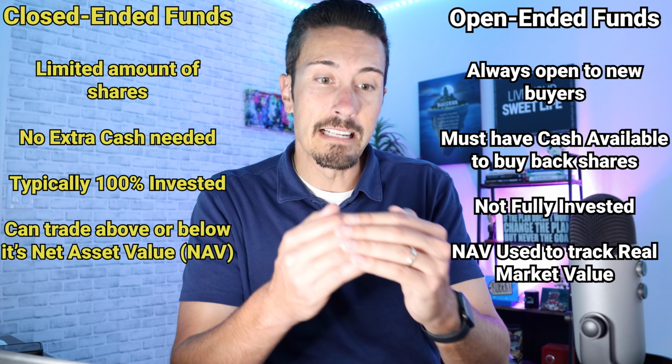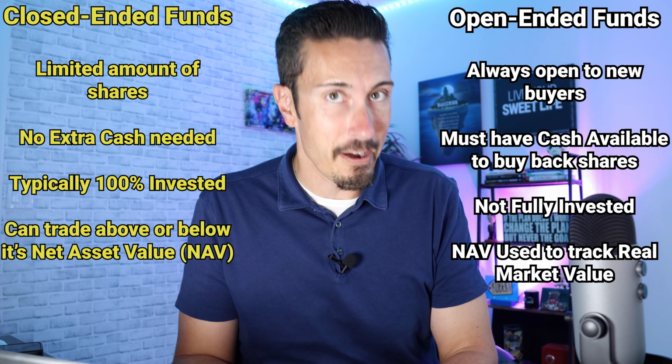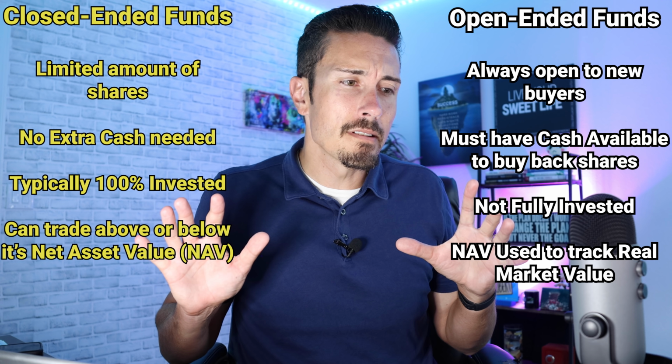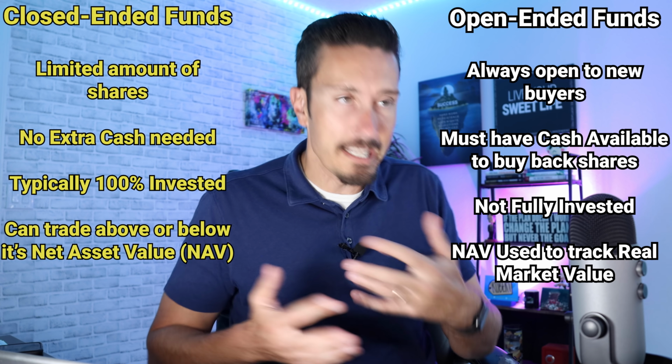So therefore, it's at a discount to its NAV, meaning it's trading less than its net asset value. What all this means for beginners: closed-ended funds can be a little bit more volatile than the open market, just something to keep in mind.